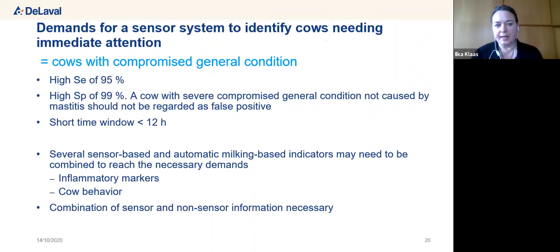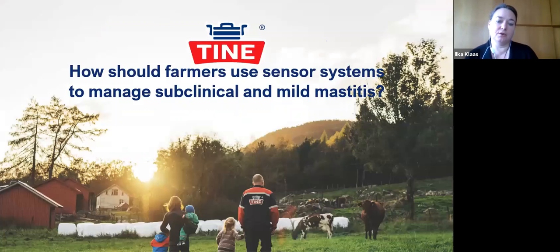The system should also detect those animals within a short time window of 12 hours. So a combination, most likely of inflammatory markers together with cow behavior, will be necessary, and also including information from sensor systems and non-sensor information to be able to detect these cows.